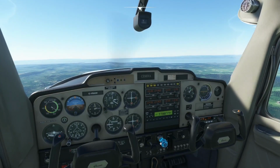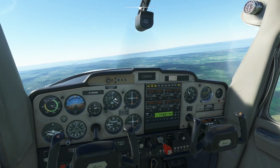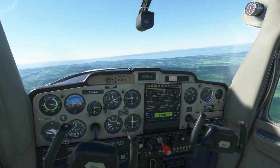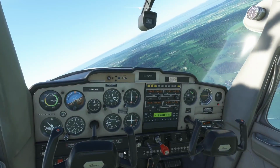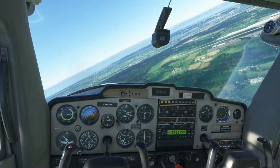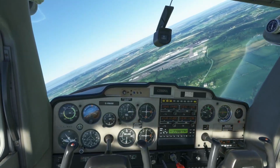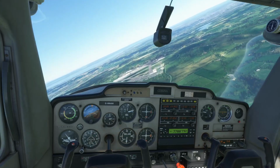Okay, so let's go ahead and make the engine failure now then, just above 2,300 feet. With the engine failure, I'm going to go throttle idle straight away, and let's go ahead and turn now to our selected landing spot, and begin to pitch for 65 knots, which we have, and we'll start to trim the aircraft out.